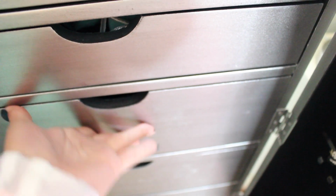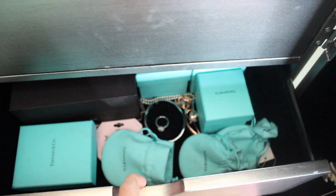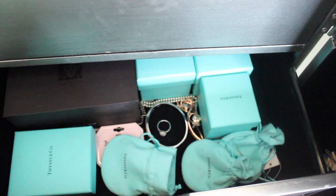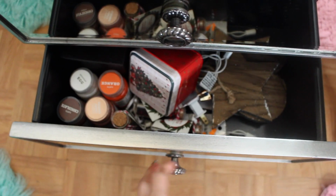I know it doesn't look so organized, but in my mind I know where everything is, so it's kind of organized. And then here I have more Tiffany & Co boxes and more little bags, and there's my engagement ring right there in the middle. Then here I just have more random stuff. I close that up. And then going on here I just have random cables and stuff. And then here I just have more random stuff down here.